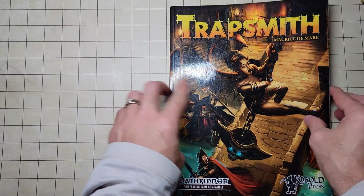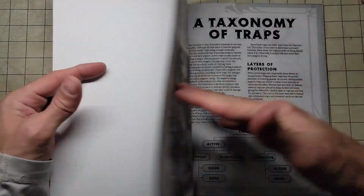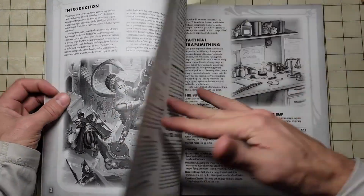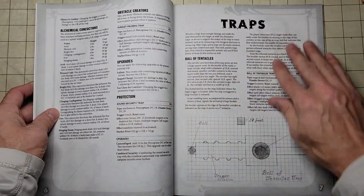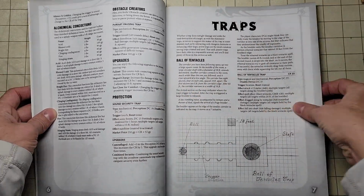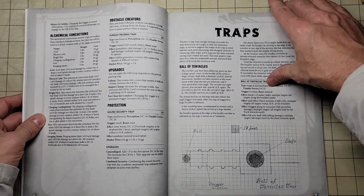Now, I also have an honorable mention, and that's going to be Trapsmith by Kobold Press. This is an older book designed for Pathfinder, but it has a lot of great information in here, and it has some really cool traps that you could add to your game. Most of these are your basic pit traps and acid traps and darts and swinging blades and alarm traps and things of that nature, but they have made it where they are a little bit different.